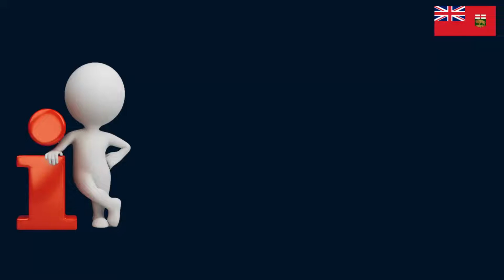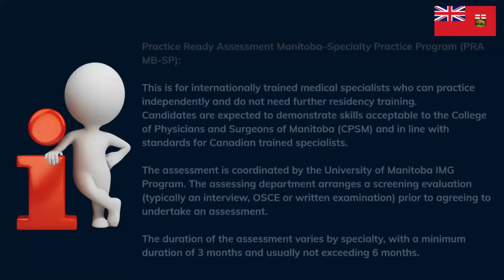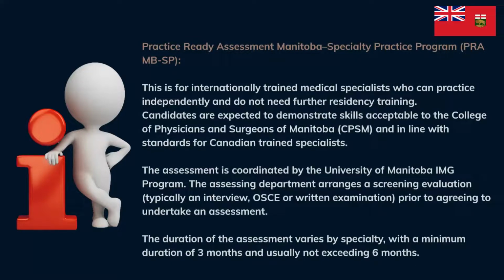Practice Ready Assessment Manitoba Specialty Practice Program, PRAMBSP. This is for internationally trained medical specialists who can practice independently and do not need further residency training. Candidates are expected to demonstrate skills acceptable to the College of Physicians and Surgeons of Manitoba, CPSM, and in line with standards for Canadian-trained specialists. The assessment is coordinated by the University of Manitoba IMG program. The assessing department arranges a screening evaluation, typically an interview or written examination, prior to agreeing to undertake an assessment. The duration of the assessment varies by specialty, with a minimum duration of 3 months and usually not exceeding 6 months.